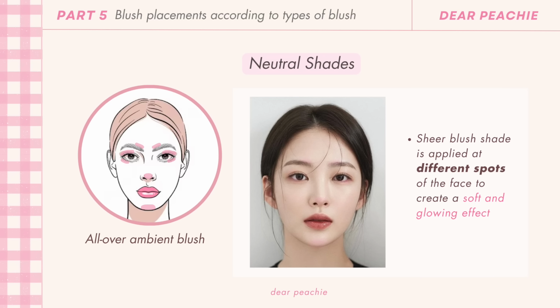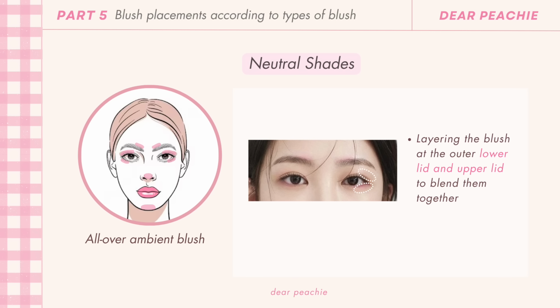Next, the all-over ambient blush technique. The term all-over ambient blush refers to a blush technique where a sheer blush shade is applied at different spots of the face to create a soft and glowing effect. To achieve a more cohesive makeup look, the all-over ambient blush technique involves layering the blush at the outer lower lid and upper lid to blend them together.